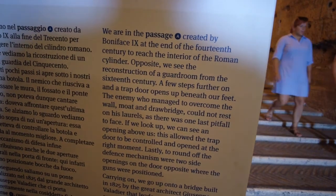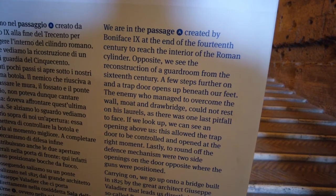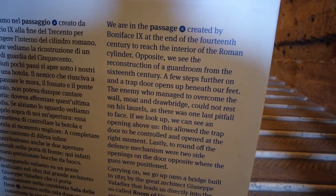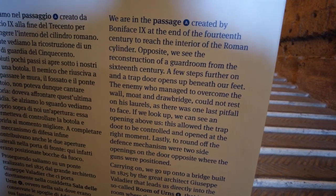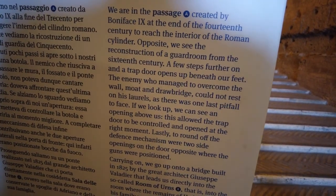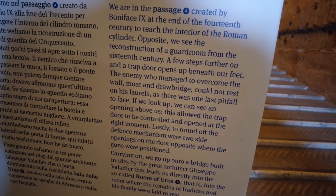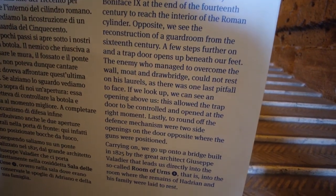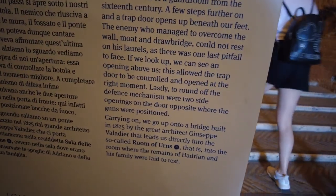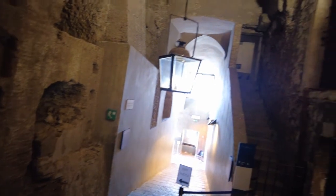We're in the passage created by Boniface IX at the end of the 14th century, to reach the interior of the Roman cylinder. Opposite, we see the reconstruction of the guard room from the 16th century. A few steps further, the trapdoor opens up beneath our feet. The enemy who managed to overcome the wall, the moat, the drawbridge could not rest on his laurels, as there were pitfalls in the floor. Carrying on, we go up the bridge. So that's the guards area up there, maybe.